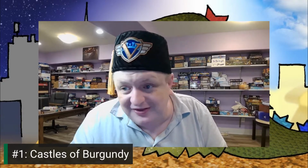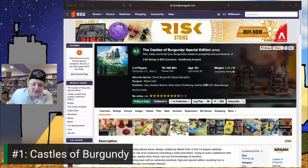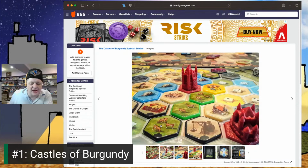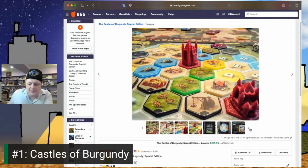You have 25 turns, and I have this fancy version. Oh, that's not, that's the Castles of Mad King Ludwig. Hold on. I have a fancy version of that, too. Let's see if we can't show the real game here. The Castles of Burgundy, I have the special edition, which has minis and recessed player boards and nice tiles. But ultimately, it's my most played Stefan Feld game by a mile.